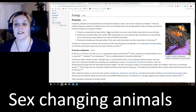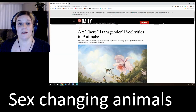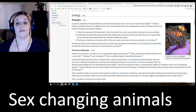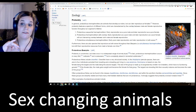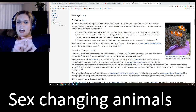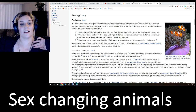So this occurs in a couple different ways. It can happen where an animal is male in life, and then purely female at the end, but in the middle there's kind of a mix, a hermaphroditic stage in between. And then there's early male and then later hermaphroditic.